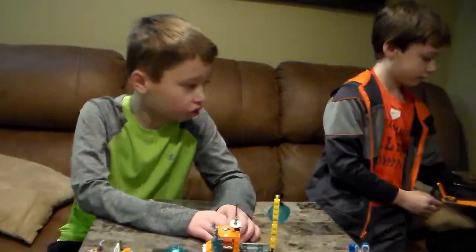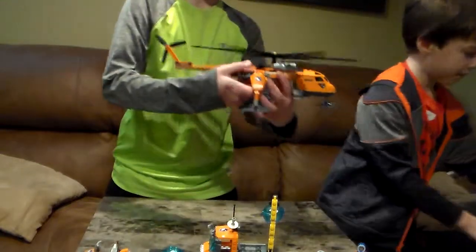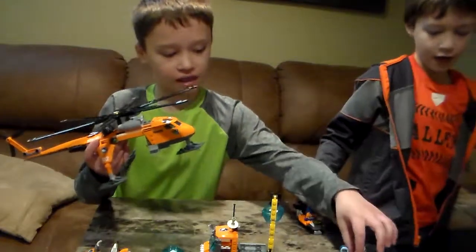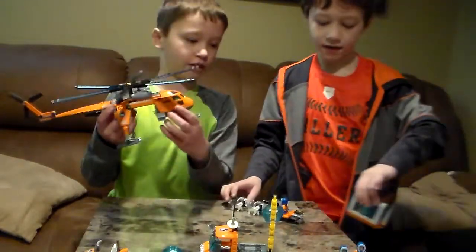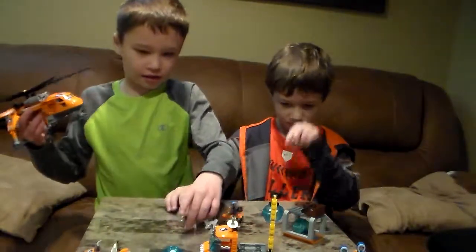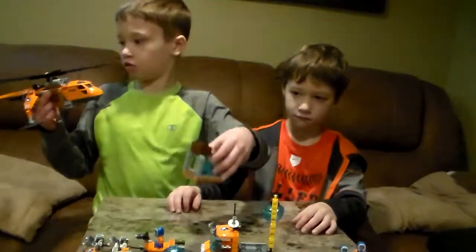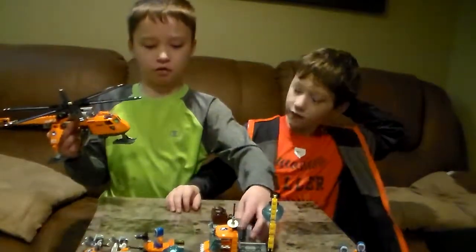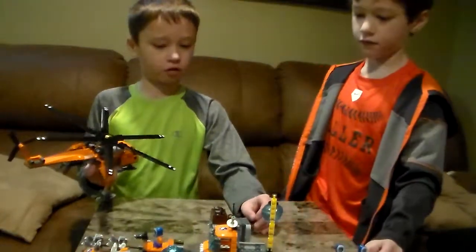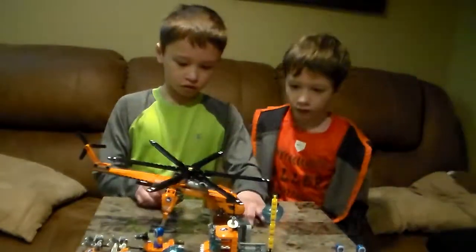So we are just going to show you guys what we built yesterday, just in case you guys didn't see it. From the other Arctic set, we built the helicopter. The helicrane. The dog sleigh. It's parked out right next to the snowmobile. And the other crystal. There's so many crystals they found. We have four crystals. One, two, three. No, we only have three. Oh, yeah, only three. One, two, three, yeah. Only three crystals.